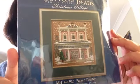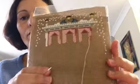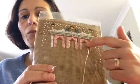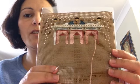The other one that got a little bit of work was Palace Theatre by Milky, which will look like that when it's finished. And here's what it looked like the last time you saw it. And here's what it looks like now. I'll take the needle out. So I didn't get a whole lot done, but I'm pretty sure these pink window surrounds, I guess they are, weren't there last time. So I did work on that a little bit.